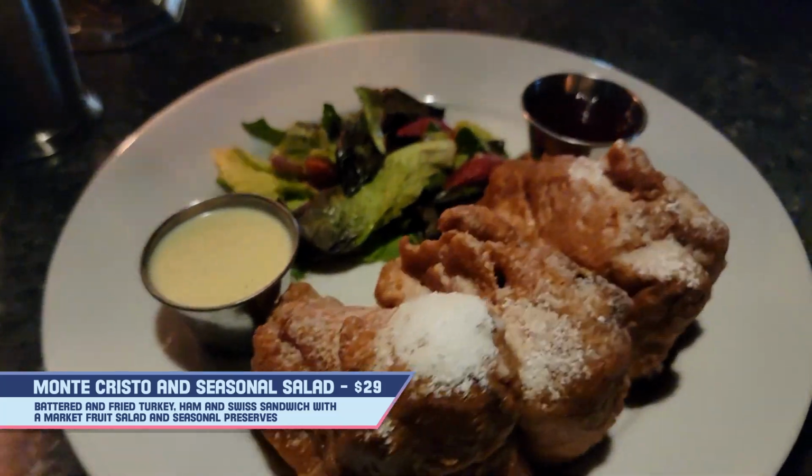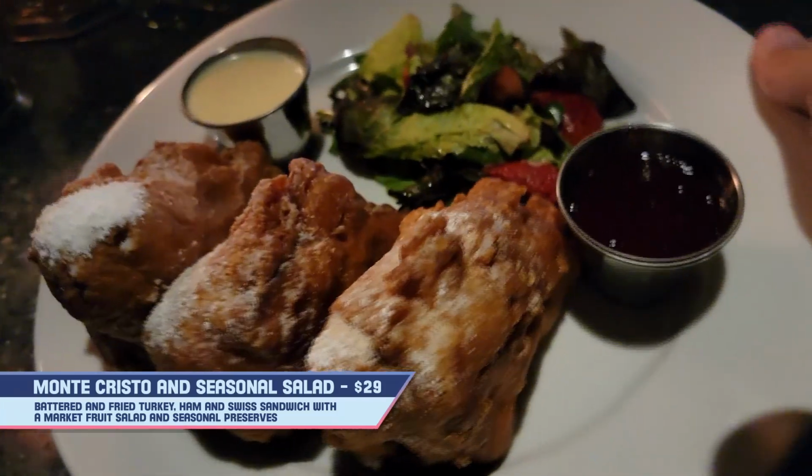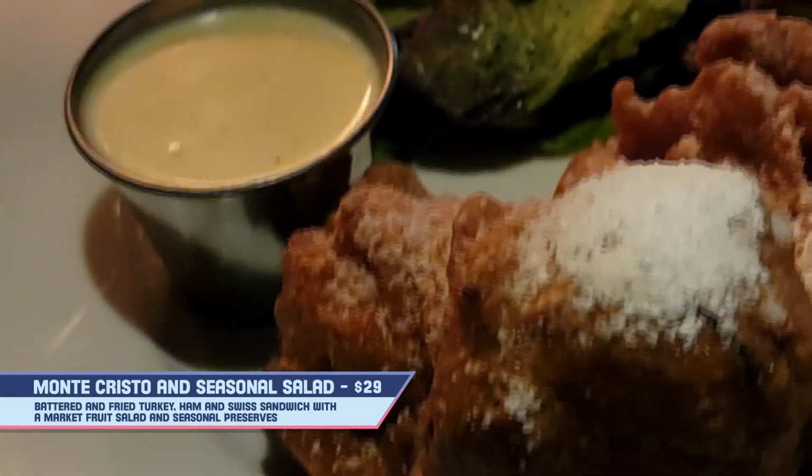So this is the classic Disneyland Monte Cristo. It's been around forever. It's never once disappointed. It's served with a side of raspberry jam and creme anglaise, and it comes with a seasonal salad. So let's try this seasonal salad. I see it's got strawberries in it. That's nice. It's light and fun.